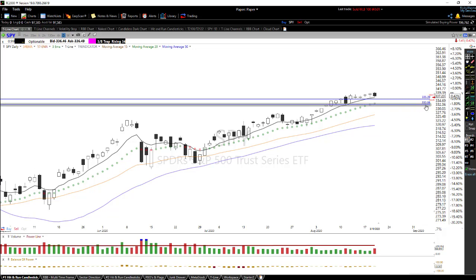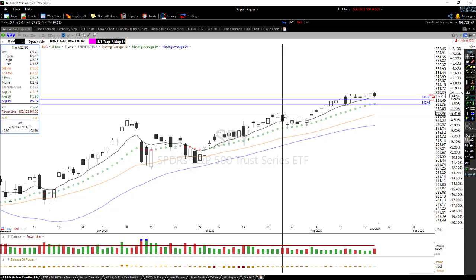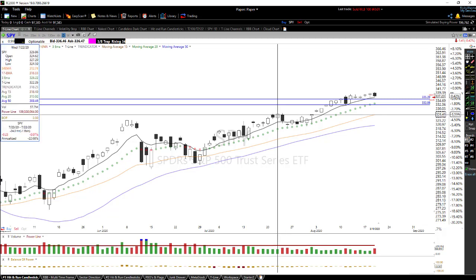Now, if we start breaking below 332, then we have a problem. That puts that 34 and the 50-day moving averages on the plate, and you can see the next big support area would be over here about July 20th, 22nd, around 326.80.